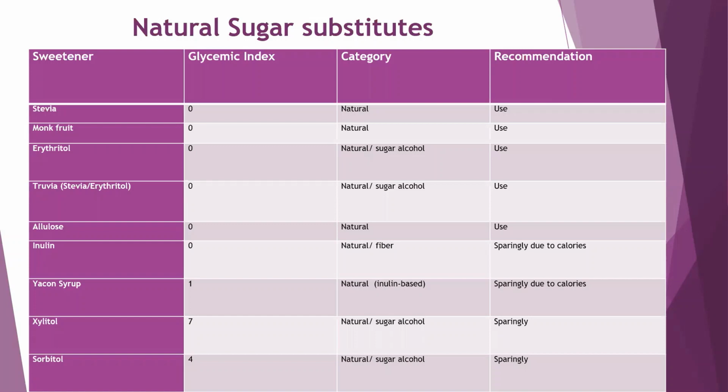So just to give you an idea, sugar's GI index is 65 and glucose is 100. Remember, sugar is glucose and fructose. So these sugar alcohols here and the sugar substitutes, you can see that most of them have a 0 glycemic index, which means they don't affect your blood sugar at all. That means they don't get absorbed and they will not cause an insulin increase metabolically.